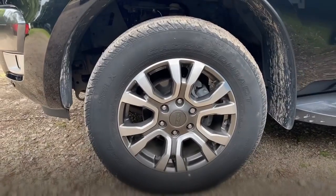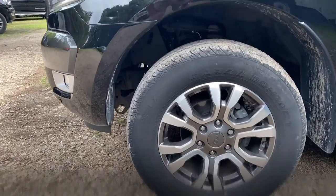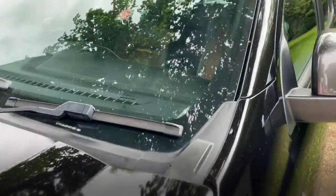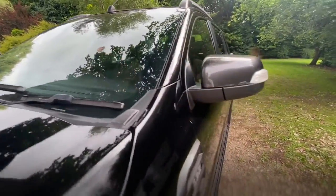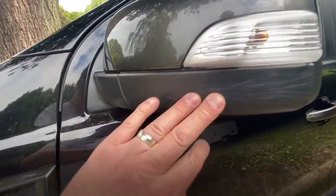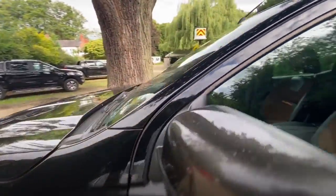Right, so onto the wheels and tyres. Well, first one anyway. So passenger side front wheel and tyre, wheels in great condition, there's no damage. It's a Continental tyre, and as a guesstimate I'd say there's probably 7 or 8 mil. Windscreen, and there's no stone chips or cracks, everything looks nice and clean. Passenger side mirror back's nice and clean, there's no damage. There's a few little light scratches, like the ones that you get when you rub against a tree or something. Mirror's in good condition, it's intact.